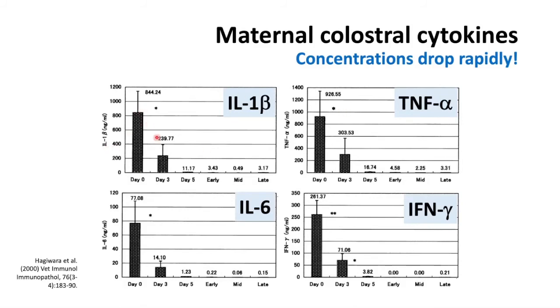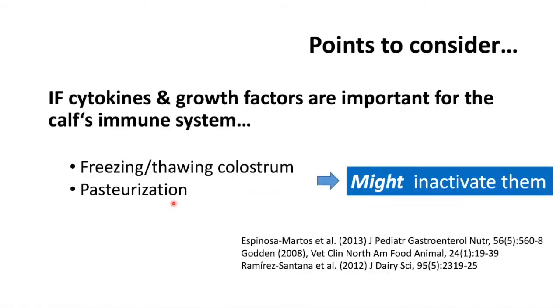You see also that the concentration is dropping rather fast. They measured here, the next day they measured was day 3, but the curve is rather steep. So if you give colostrum too late to the calves, then the concentration maybe is too low. In addition, the relation between these cytokines will change, and this will also have a different effect on immune cell development in the calf. Same thing as with cells. If they are important for the calf's immune system, then we again have to reconsider whether freezing, thawing, pasteurization may have an effect on this.